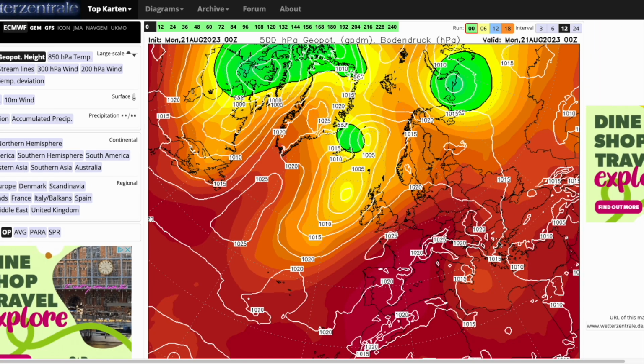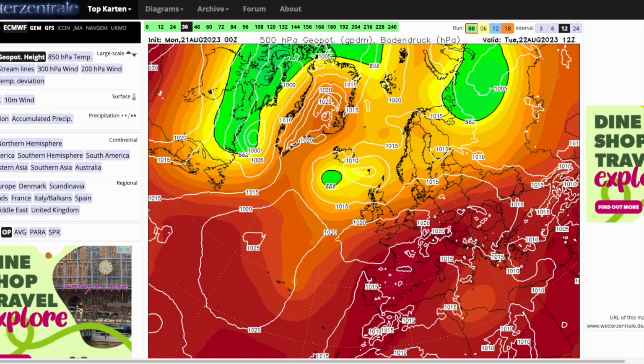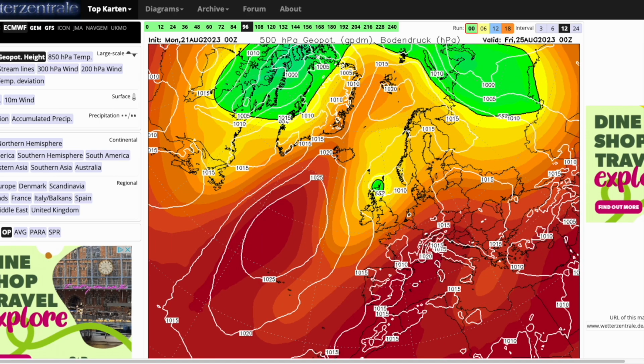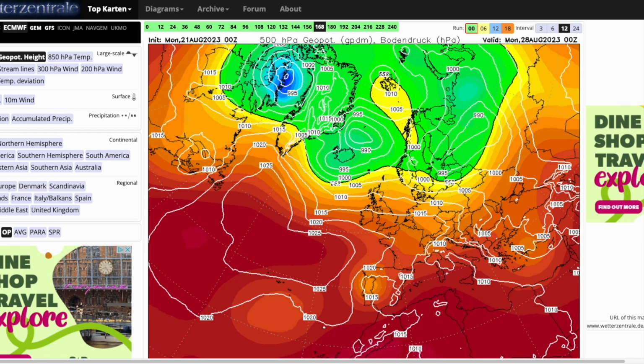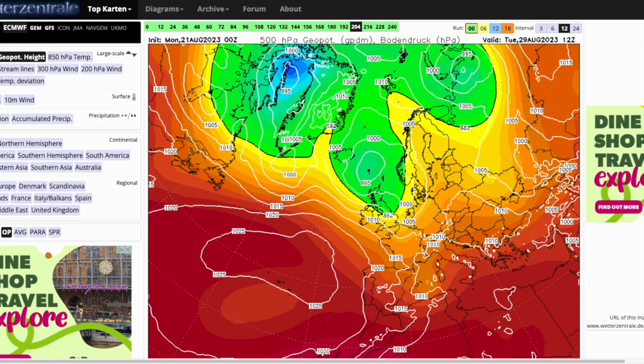If you finally have a look at the ECMWF, again, low pressure out to our north and our west, high pressure to the south and the east. Low pressure eventually moves through. There's a bit of a cut-off low by the end of the week. And then eventually, into the longer term, we do go into quite a west and northwesterly pattern.